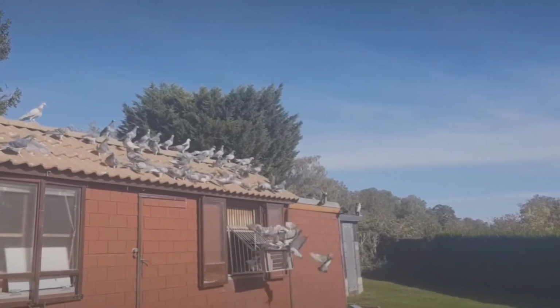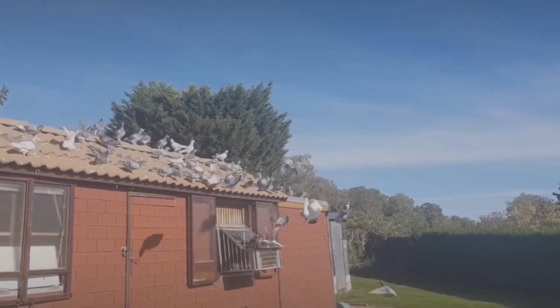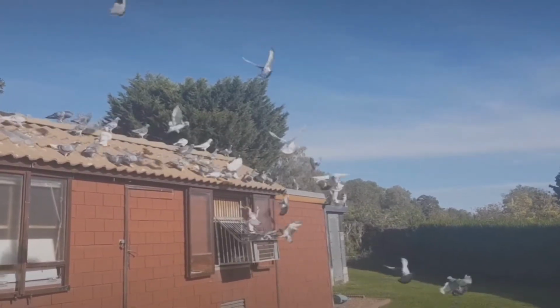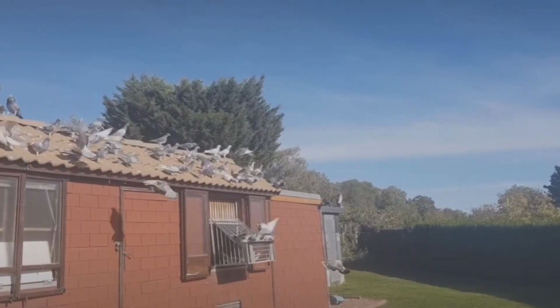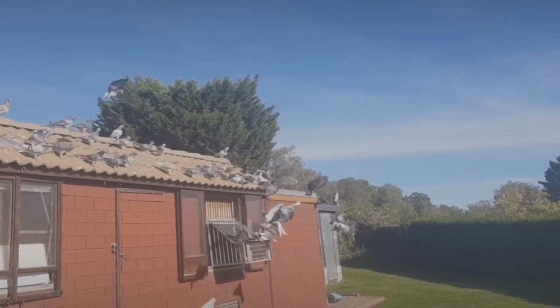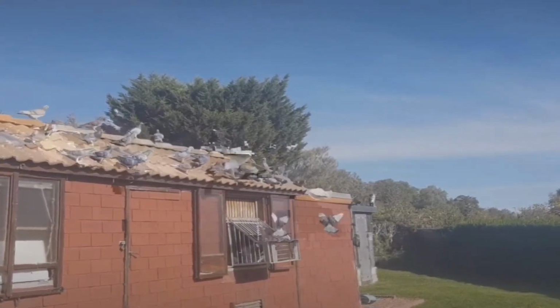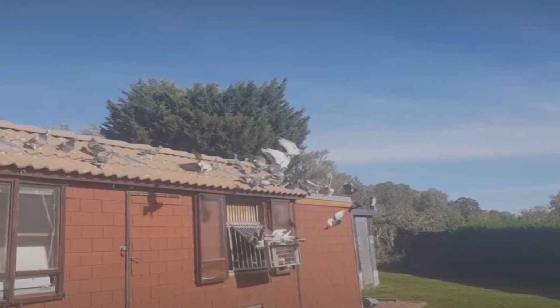While molting can be a challenging time for racing pigeons, there are several tips you can use to minimize its impact on your team's performance. Reduce the frequency of training flights. During the molting process, reduce the frequency of your training flights to avoid putting too much stress on your pigeons. Focus on shorter flights. Instead of pushing your pigeons to fly long distances, focus on shorter flights that allow them to conserve energy and maintain their condition.